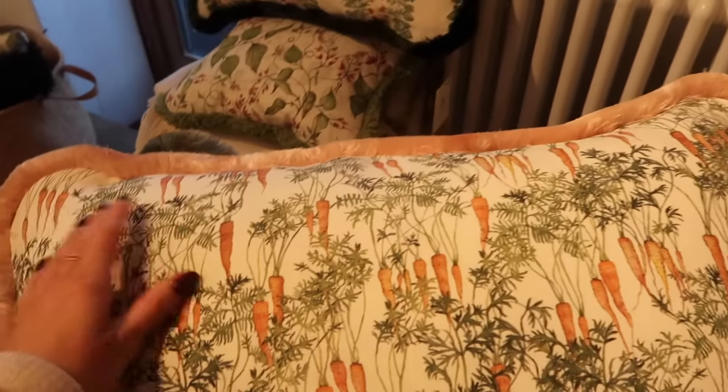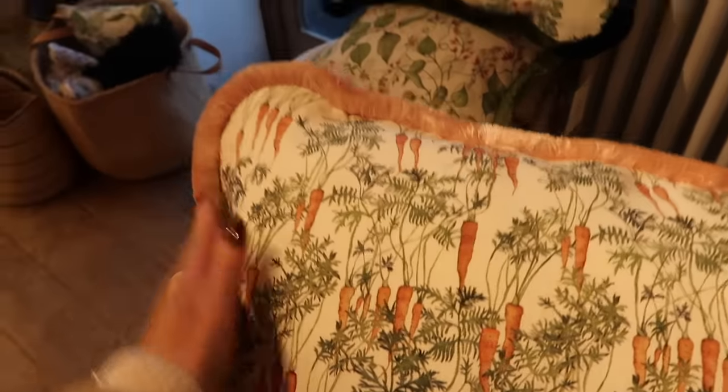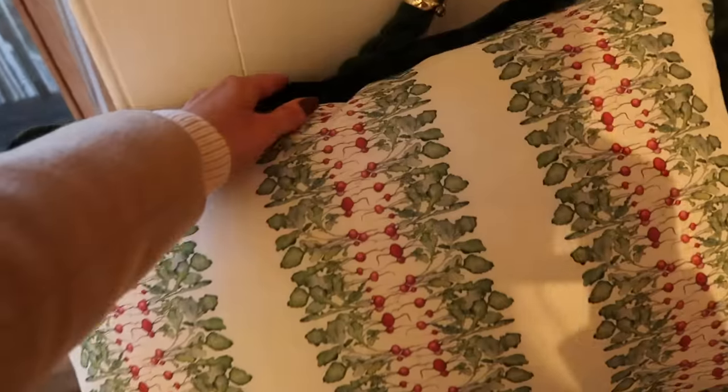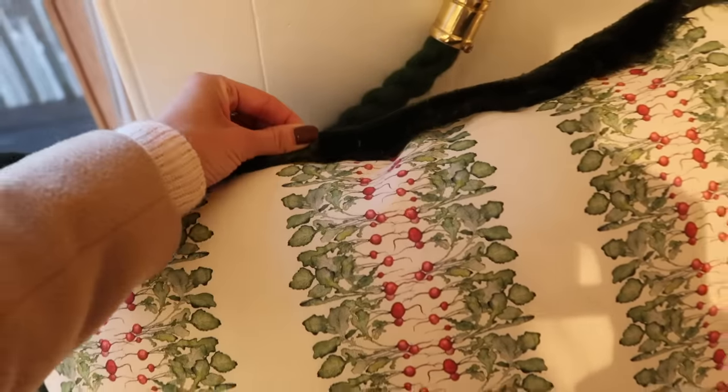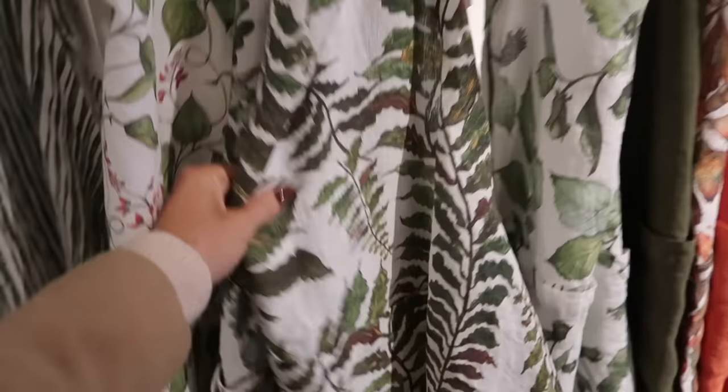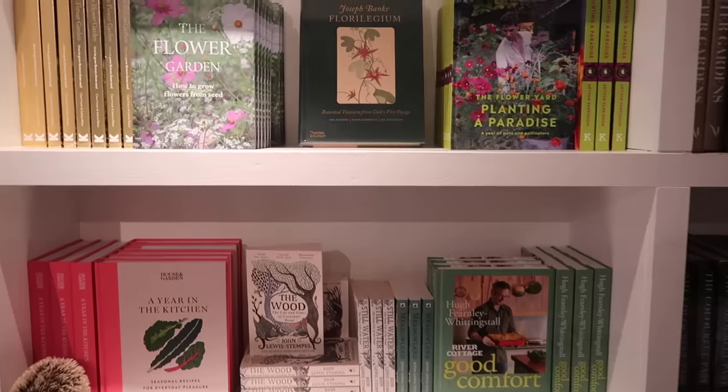This one is so fun. I'm trying to think if this would look good in the pink room. Or this as a bed throw cushion. The little radishes. So sweet. All the aprons. Beautiful patterns.